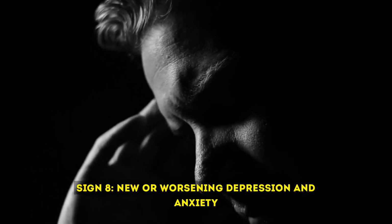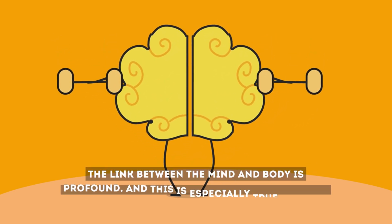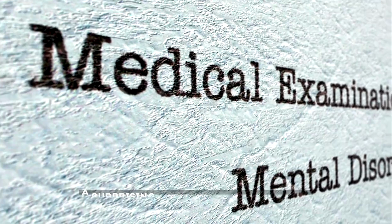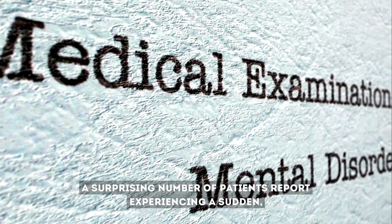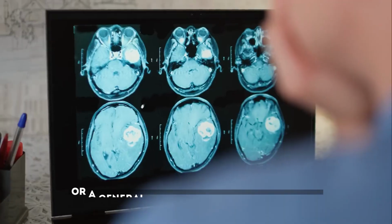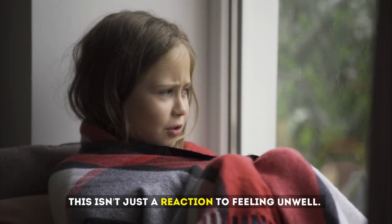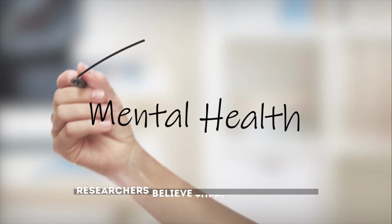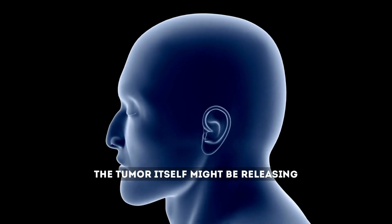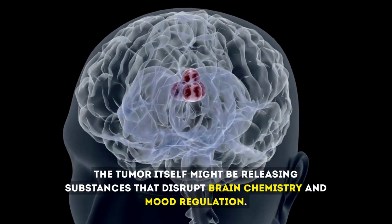Sign 8. New or worsening depression and anxiety. The link between the mind and body is profound, and this is especially true with the pancreas. A surprising number of patients report experiencing a sudden, unexplained onset of depression, anxiety, or a general sense of unease in the months leading up to their diagnosis. This isn't just a reaction to feeling unwell. Researchers believe there may be a direct biological link. The tumor itself might be releasing substances that disrupt brain chemistry and mood regulation.